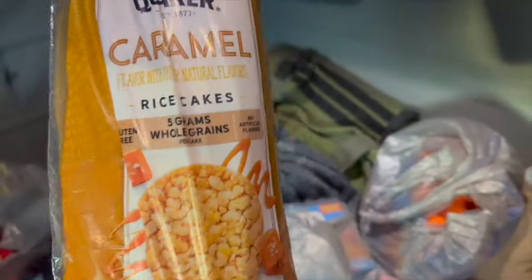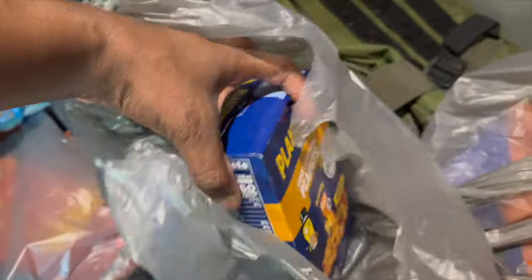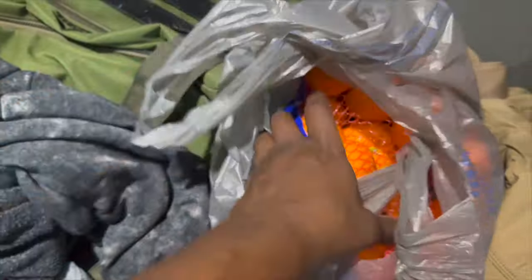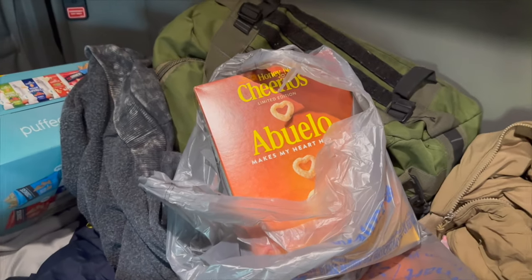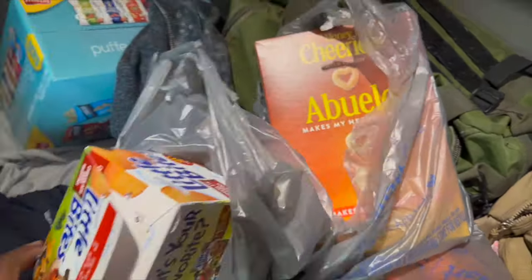We got some caramel rice cakes. What is this? Martin's potato bread. Got us some Welch's snacks. A box of peanuts, Planters honey roasted peanuts. A bag of Cuties. Cereal. I got me some Honey Nut cereal. I do not drink milk, so I eat my cereal plain, like chips, I guess. We got a box of Little Bites. I already took one out and put it in the front.